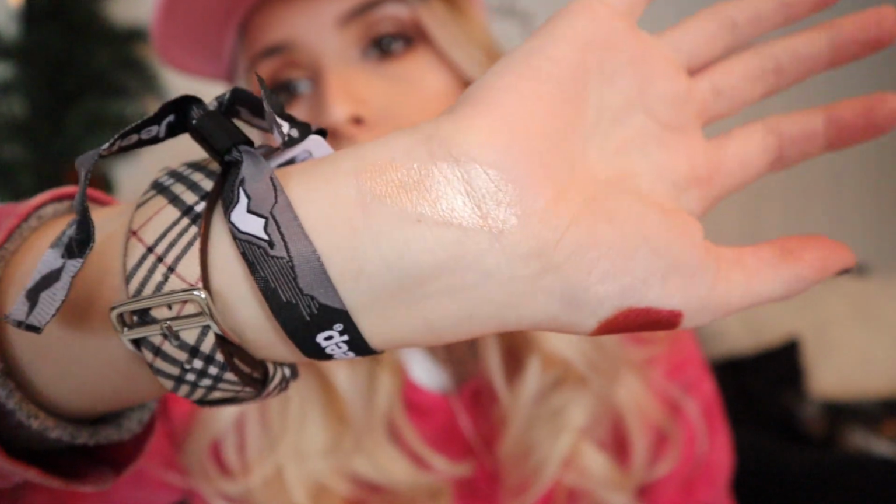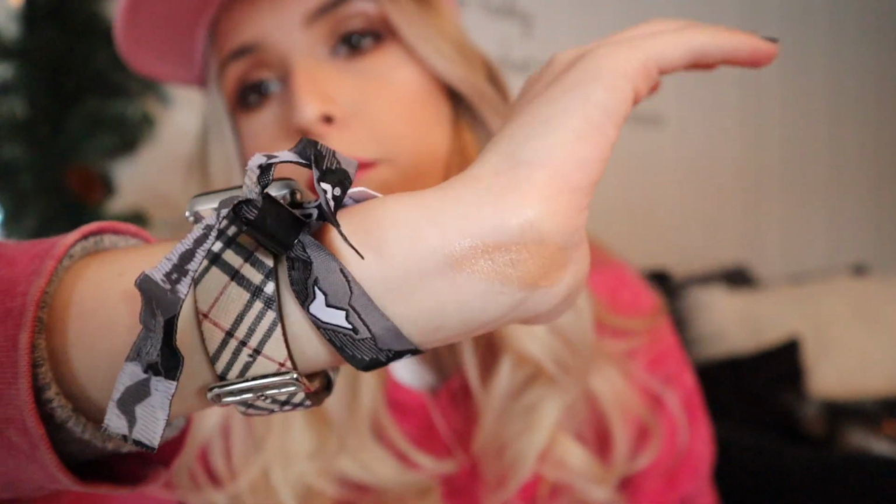I'm gonna swatch Sarcophagus really quick. Wow, I sound so Chicagoan. Sarcophagus. Good Lord. There it is. You see it? Oh, it's beautiful and buttery. They feel so buttery.